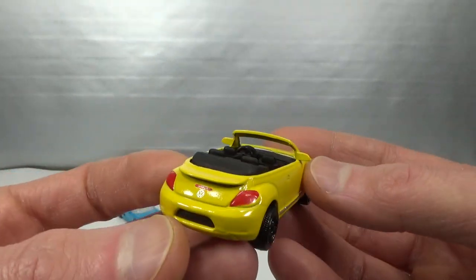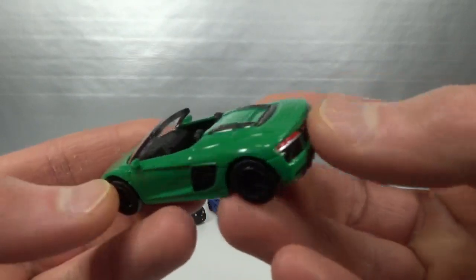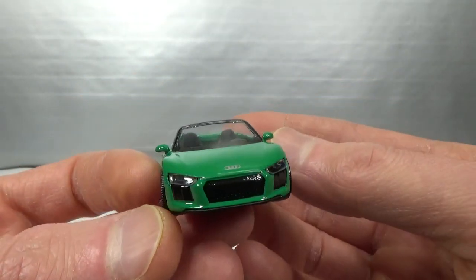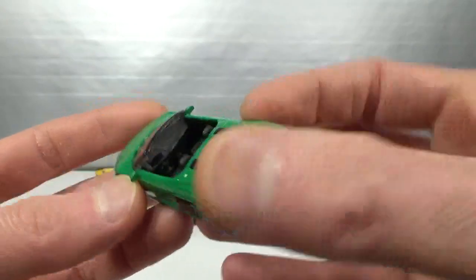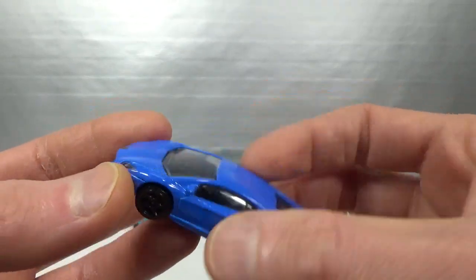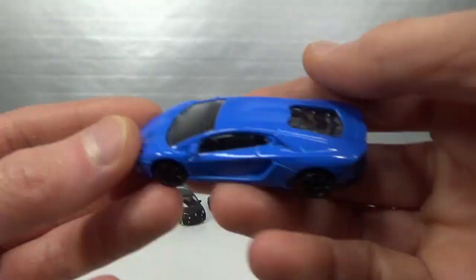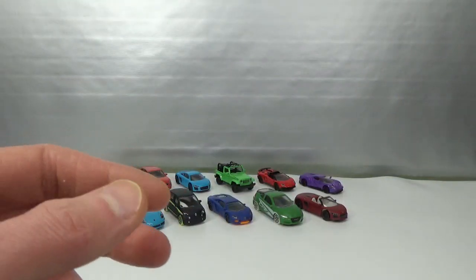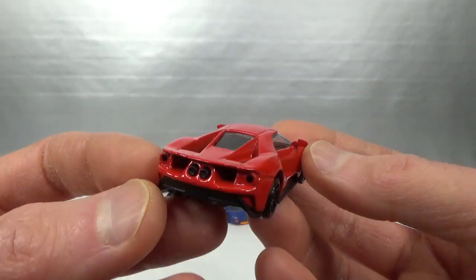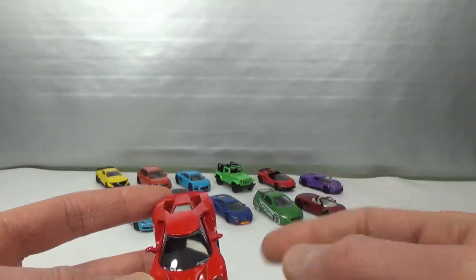So yeah, nice yellow new Beetle convertible. So then we get the new colors, the kind of the preview colors. Audi R8 Spider in green. This nice blue color for the Lamborghini Aventador. Oops, it's fine. Soft surface it's landing on. And then the Ford GT in red. So we've gotten three colors of the Ford GT so far. The blue, the first color, then red, and then the purple one over there.